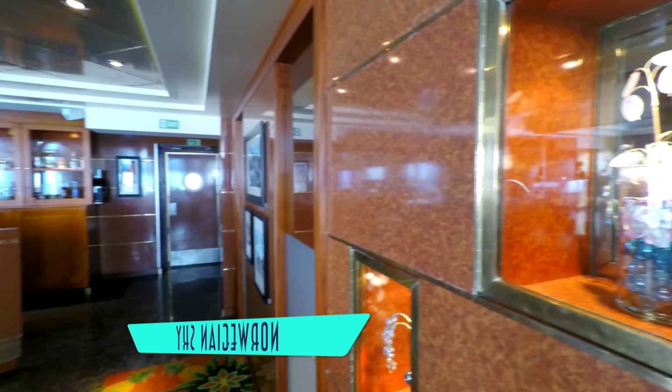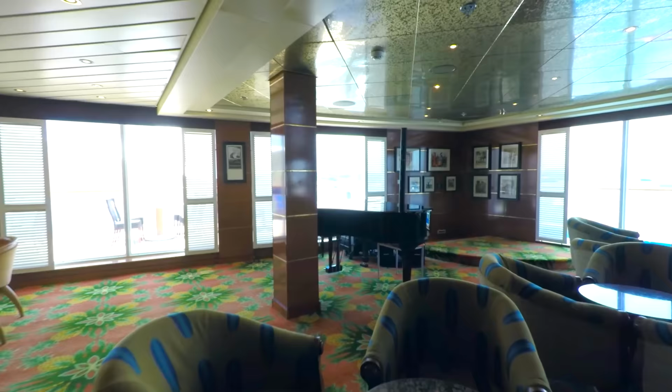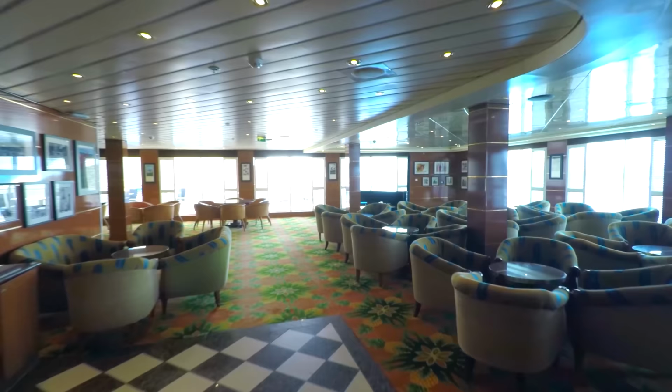When it's time to cool off again, the Plantation Club just inside is a great lounge to do so, with its views overlooking the back of the ship and its refreshing pineapple decor.